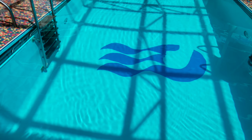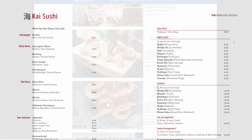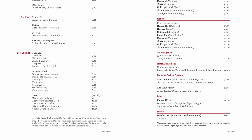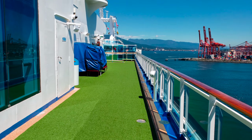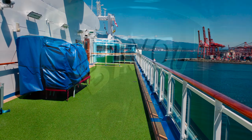Up next is Kai Sushi, and this is a traditional sushi bar. You get to watch them make sushi and sashimi right in front of you, and it's available on the Diamond and Sun Princess, and it is an a la carte restaurant. So you will be paying per item that you order, and it can range in price as to what each of those orders are, but it's not like a flat rate just to get in.